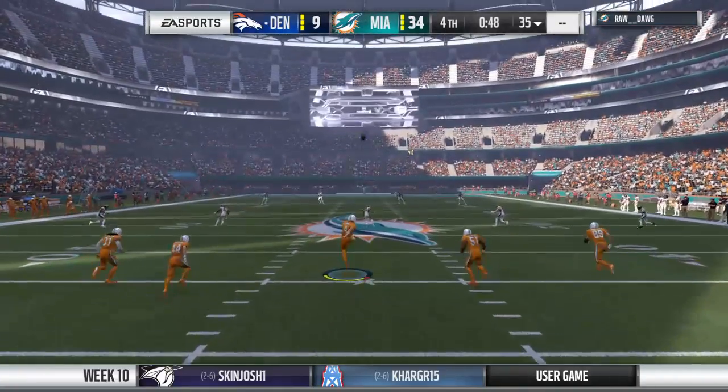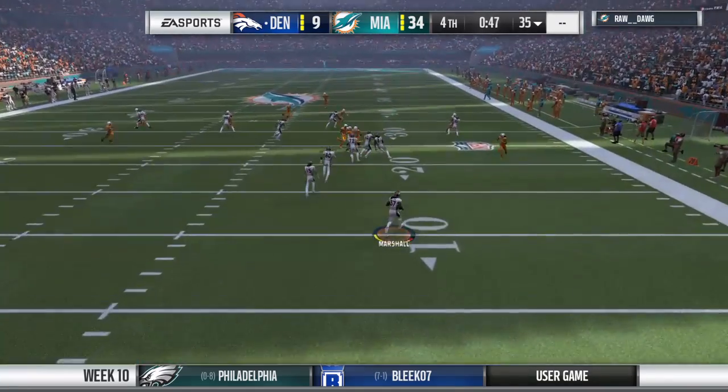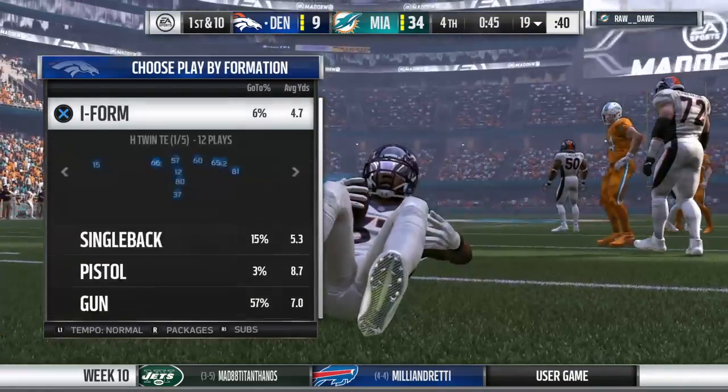And that field goal caps an 11-play drive. It's a lot of offense to run to only get 3 points, but they'll take them. Anytime you can put anything on the board, you run to your sideline, somewhat happy.